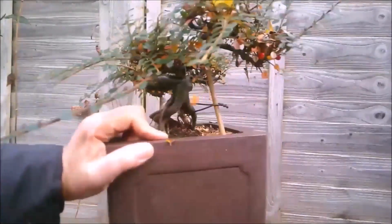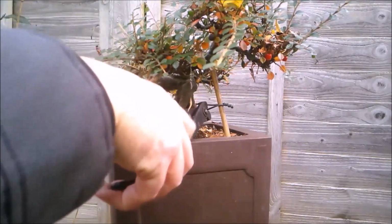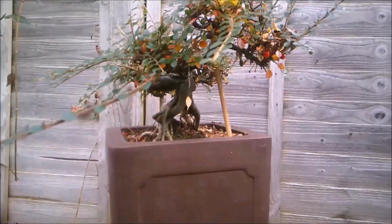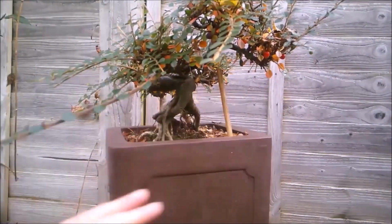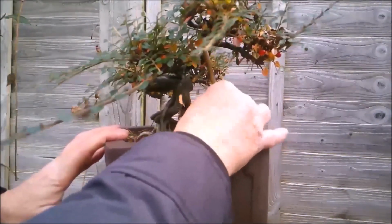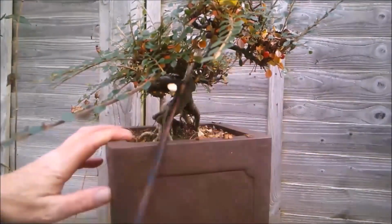So first thing I'm going to do is cut that piece of wire, and we'll see if the tree goes for a little wander. No. Excellent, that's good. Further proof, if I needed any, that the tree has in fact firmed up in the pot. That means it's put out lots of roots that will power lots of new growth next year.